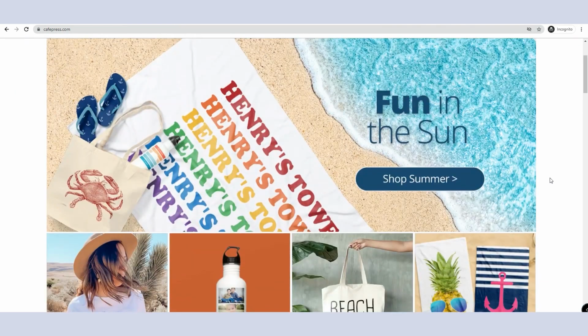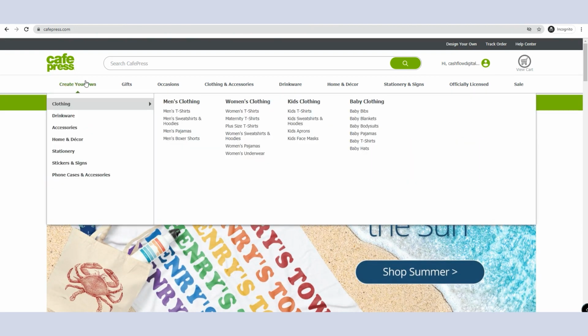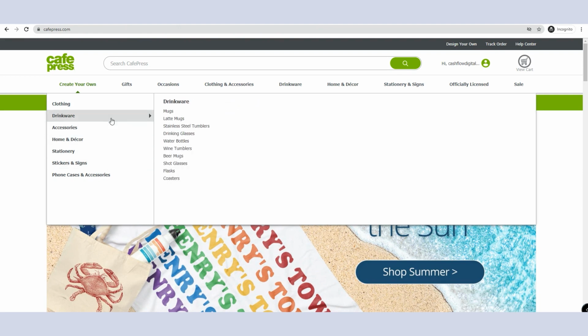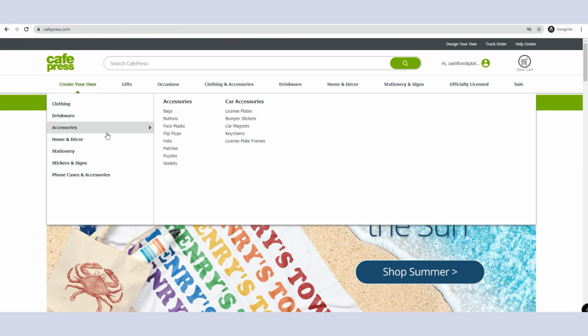In order to start designing your products, all you gotta do is simply hover your mouse over here, create here, and just pick a product you want to design. And the best part about this site is you have so many different products. So if you design a t-shirt, a bag, and a mug, that means you'll be able to make way more money because you will have way more potential customers out there.